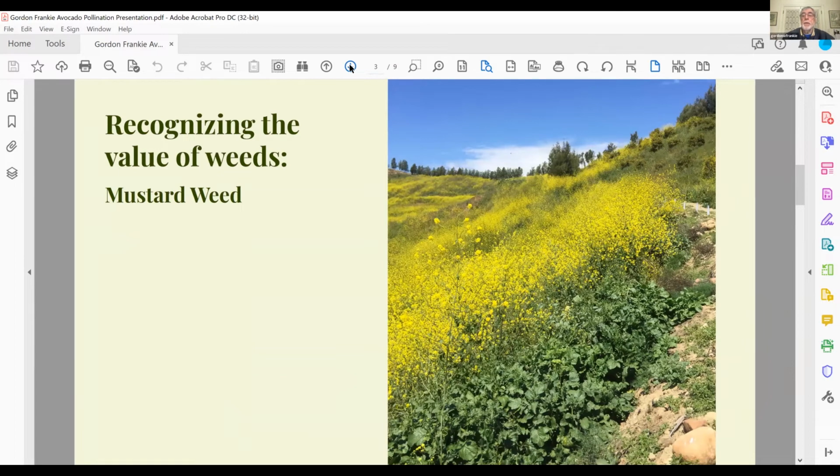This is something that we also realize is very valuable for many growers in the Southern California areas, and that is the wildlands area adjacent to these orchards, which are very common. And these contain an awful lot of wonderful pollinators that are also visiting avocado flowers. Now, I know people look at this and they say, oh, gee, this would be the thing we'd want to get rid of. But the growers that I work with, they all have an appreciation for at least some of the weeds. And this is mustard in the springtime.